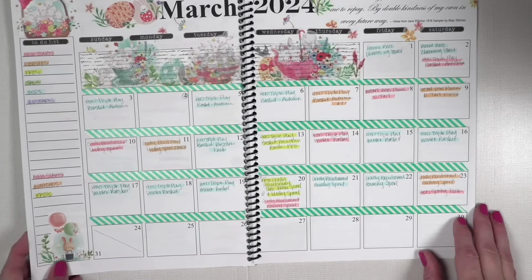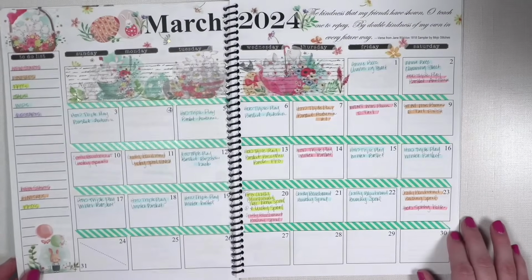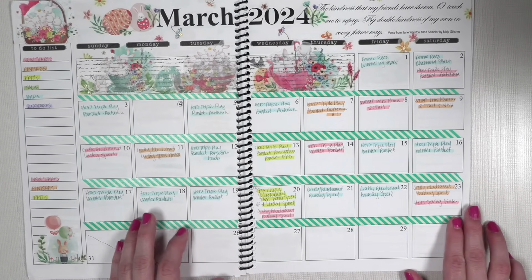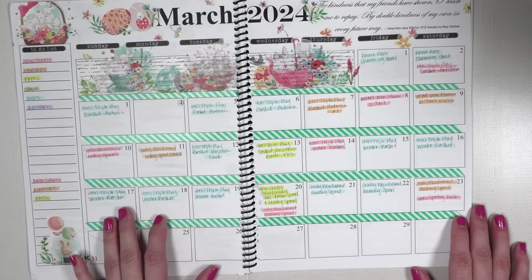So that is my book of days. If you guys are keeping up with your book of days, I hope you're enjoying it too. This has worked really well for me. It's a very simplified version of what I thought I wanted to do, but it's great.